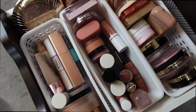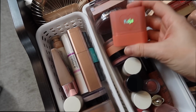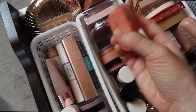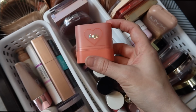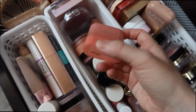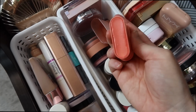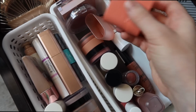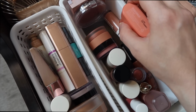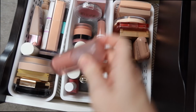Looking through all my other blushes, another one that I'm kind of on the fence about is this Kaja Dewy Bar. I've said before, I just feel like this is okay, but there's just nothing about it that makes me excited to use it. This is the shade Peach Cobbler. Maybe it's just that I love peach blush, but I have a few kind of bright corally peach blushes that, do I need them all? Probably not.